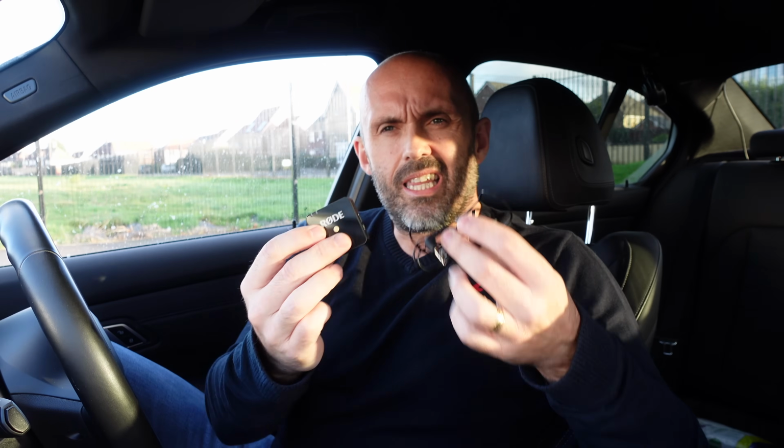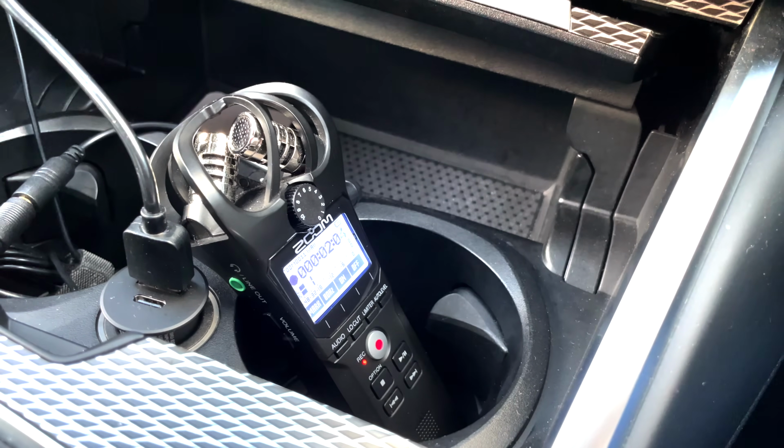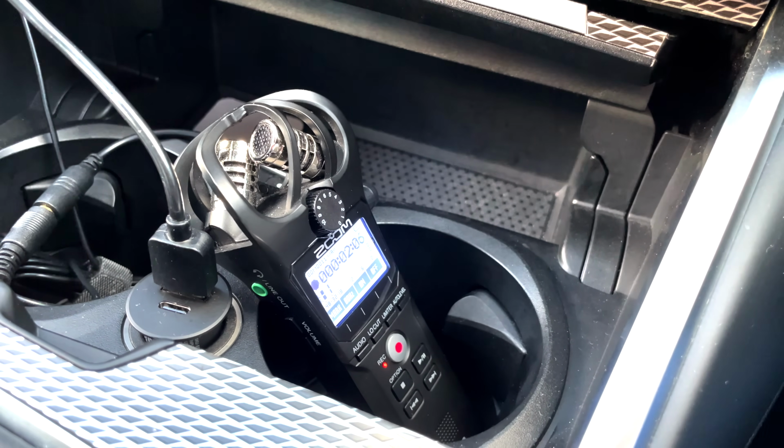You can actually put a lav mic into this as well and clip it on your top, but it transmits the audio to your camera and records it within the device, or you can actually record it again back down on the Zoom if you want the Zoom in your pocket also. So audio is a massive part of making videos, and that's the equipment that I use.